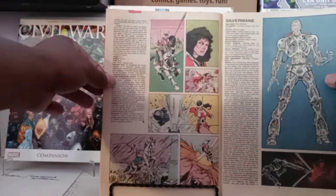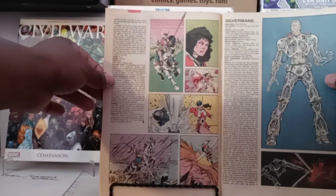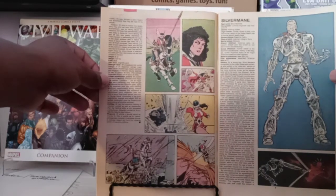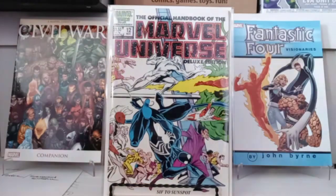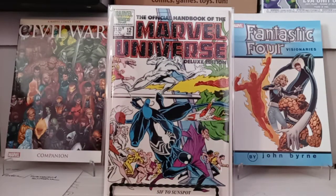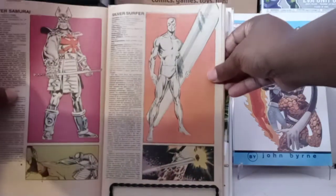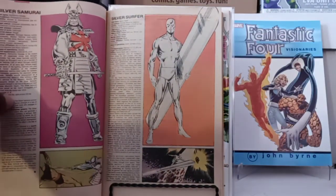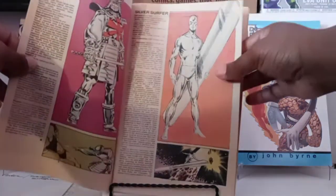Let me see how we get so much more information. Not only in her abilities and such, but the pictures that they give. Really cool stuff. My favorites. Of course. And he got 3 pages. It is none other than Norrin Radd, the Silver Surfer. Super dope.